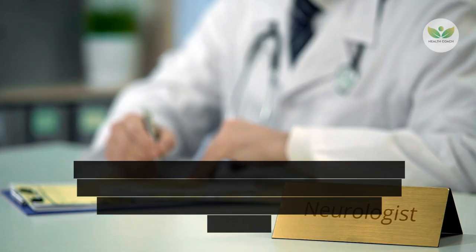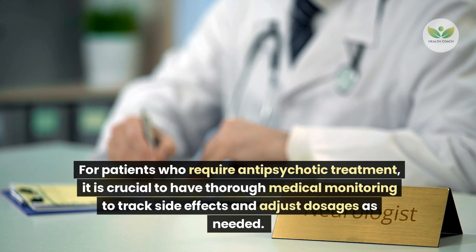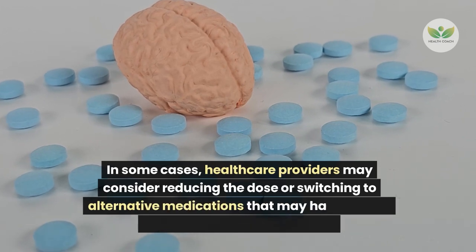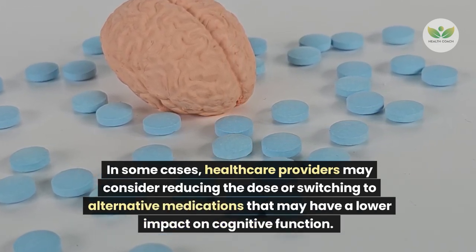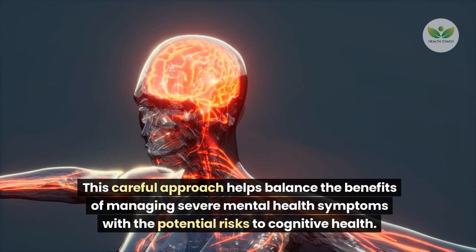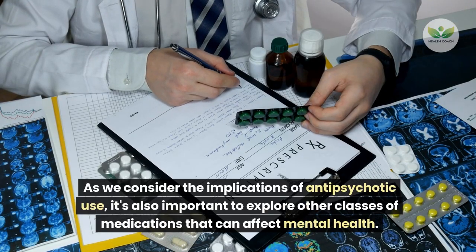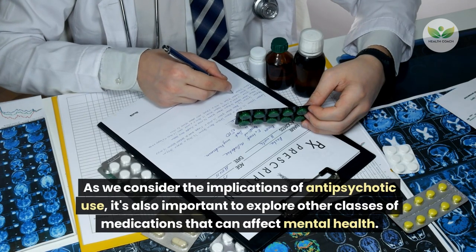health concerns. For patients who require antipsychotic treatment, it is crucial to have thorough medical monitoring to track side effects and adjust dosages as needed. In some cases, healthcare providers may consider reducing the dose or switching to alternative medications that may have a lower impact on cognitive function. This careful approach helps balance the benefits of managing severe mental health symptoms with the potential risks to cognitive health. As we consider the implications of antipsychotic use, it's also important to explore other classes of medications that can affect mental health.